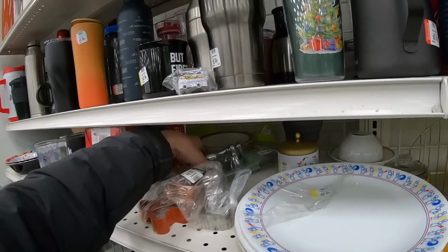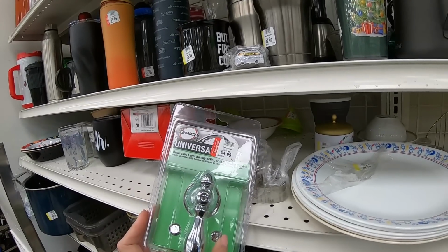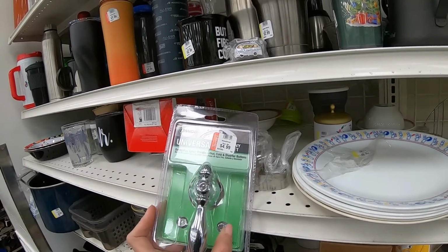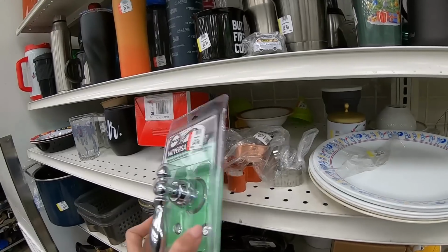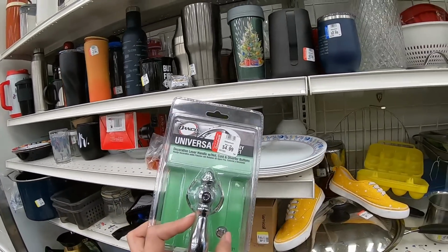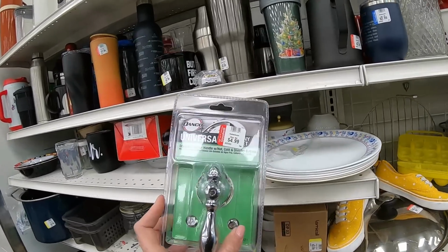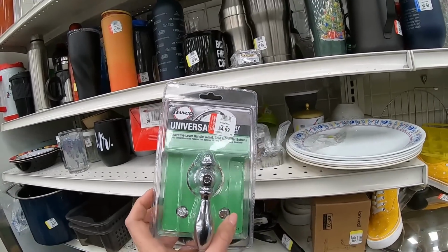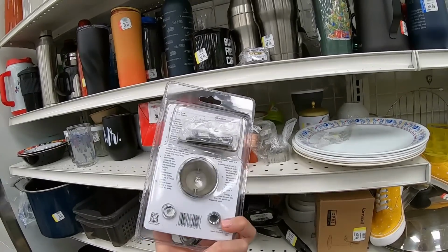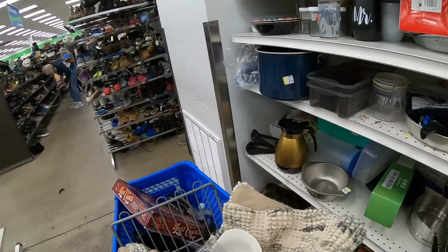What is this back here? Universal Danco lever handle. Cold and diverter buttons. Huh. Lots of plumbing in this store today. Not sure what that's about. Danco. Kind of look for Moen and Pfister and Kohler. This does feel heavy. I might take a look at it. It seems to be sealed. $5. But I'm going to take a look at that.